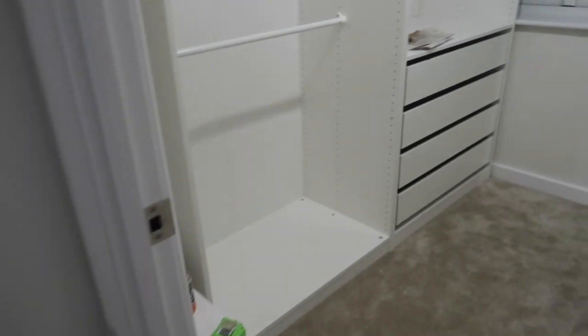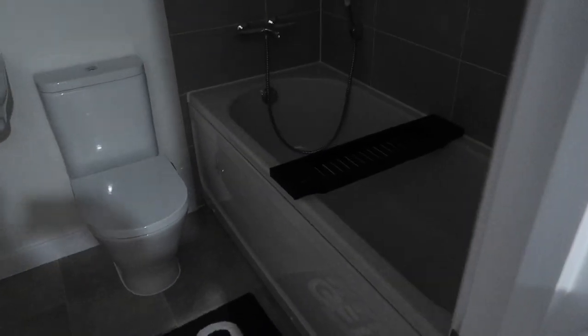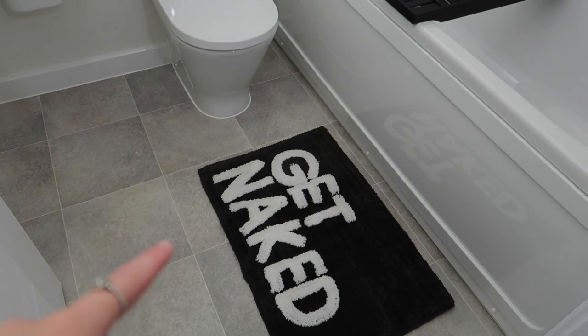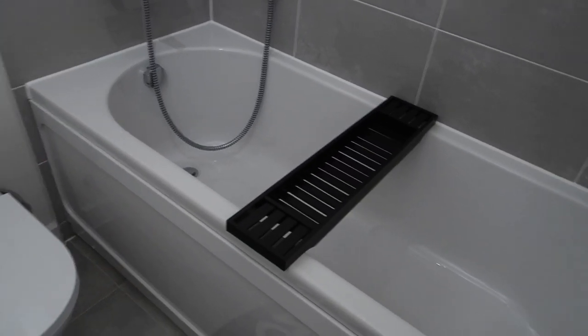And then if we go to the bathroom, this was the mat we got from B&M. It's the Get Naked one. I've wanted this for ages. We are going to put it in the shower room. We just put that in here. We will probably get another one. And then we got this bath tray from Dunelm, which I think is really cute.